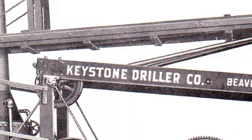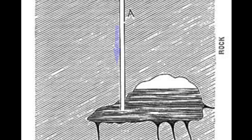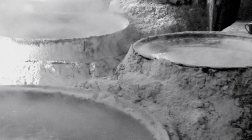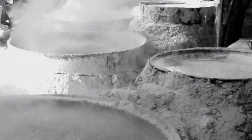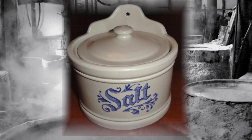The only problem was that at the depth, conventional pumps would not be able to draw the brine out from the well. So McElroy had an idea. Water was introduced to dissolve the salt, and when it became saturated, it was forced back to the surface through a double pipe, one pipe inside of the other. Then, through the process of boiling down the brine, McElroy found what the Indians called white sand, pure uncontaminated salt.